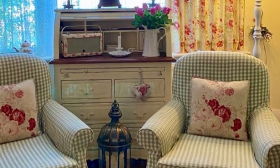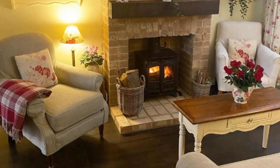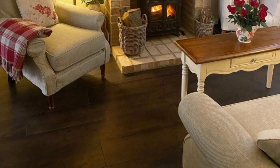In the country style living room, we can put an old lamp, an open shelf, and landscape paintings.